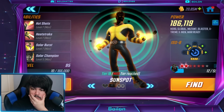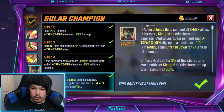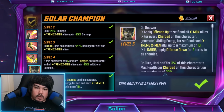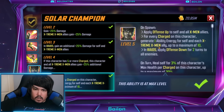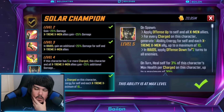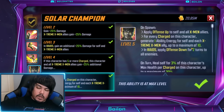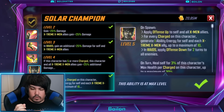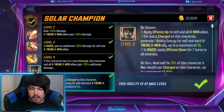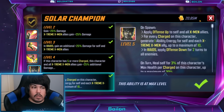And what do we know about Sunspot, at least the way he currently operates, and this is only going to apply to people who have him, is that he does generate 1 ability energy for self and each Extreme X-Men ally up to a max of 10 when you build his charges. So building his charges maybe on 1 or 2 of the nodes, depending on how many other characters you're trying to charge up, would make a significant difference by the time you get to those X-Men nodes. The longer he survives on different nodes, even better, because every node that you bring him into is going to drop those ability energies onto the other characters.